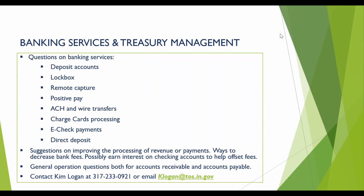Here are the current banking services that the state treasurer uses, or the state of Indiana uses. We use, of course, DDA accounts for our deposits, lockbox, remote capture, positive pay, ACH, wire transfers. We use charge card processing, e-check payments, and direct deposit.